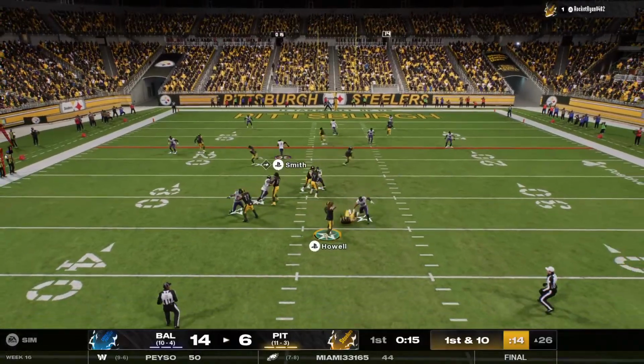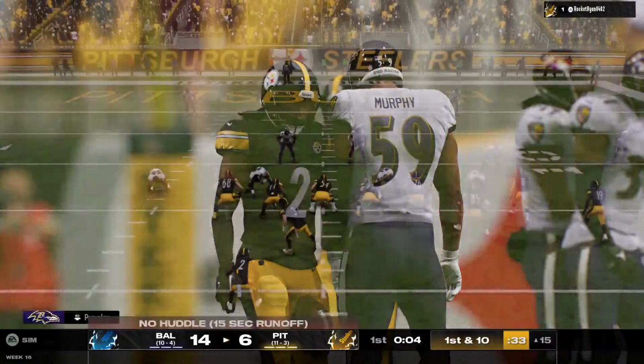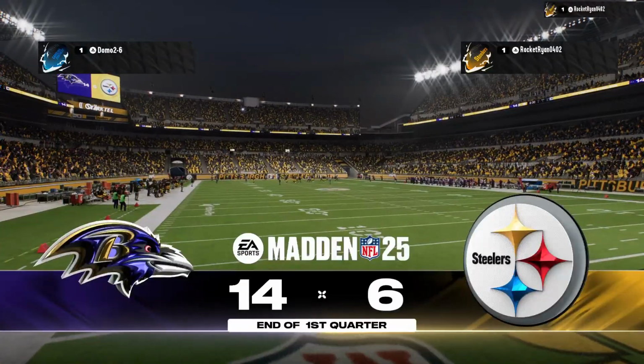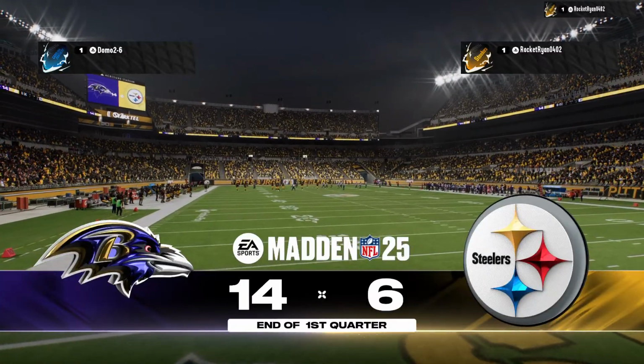Again, he'll drop to throw. He's got it complete to Gibbs. And taking it to the 15-yard line before he's brought down. 11 more yards that go around, a 1st down as well. After one, 14-6 our score on EA Sports.